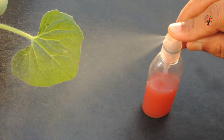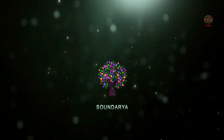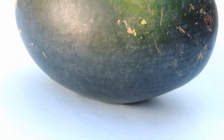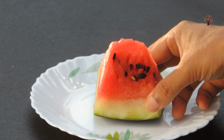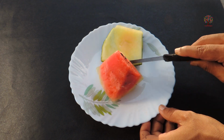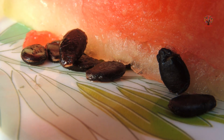Today we will make a hydrating face mist spray at home. We all know how juicy watermelon gives us such a refreshing feeling in this heat. A ripe watermelon is composed of almost 90% water, so its high water content keeps our skin hydrated. We can easily make it at home and use it little by little throughout the day.